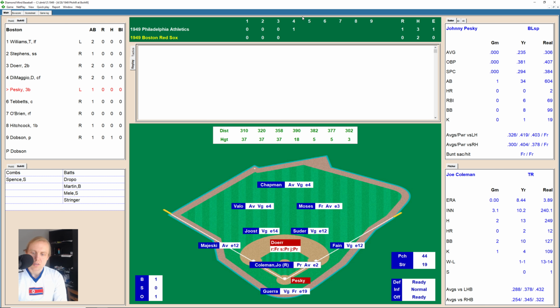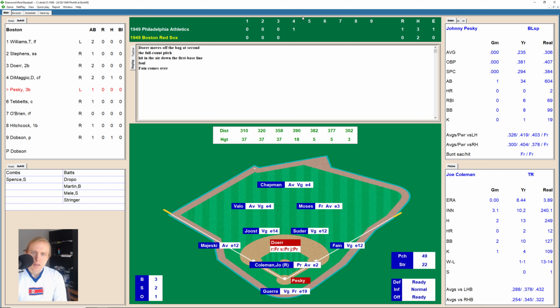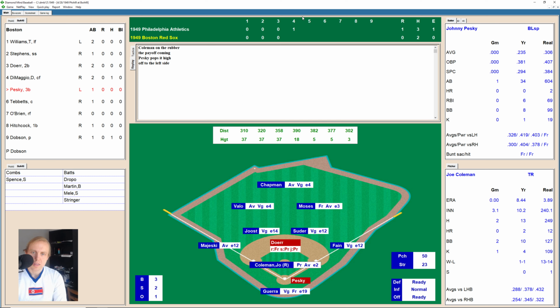There's a ball that looks like he gets away from the catcher, but not quite enough for an advancement. 2-0 now is the count on Johnny, and now it's 2-1 as he looks at a strike. There's one foul back, 2-2 now the count, and Pesky takes that one for a ball, full count now, and fouls one off. And there's one that's hit just foul beyond the first base line and goes just out of play. Fain not able to get to that one.